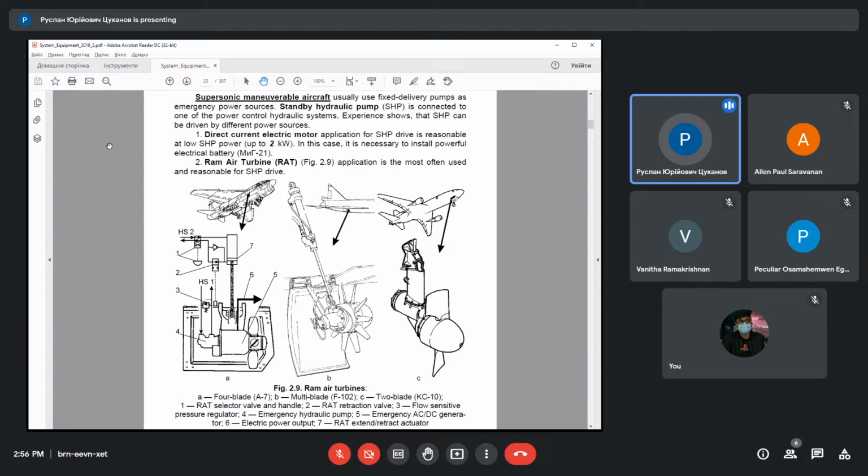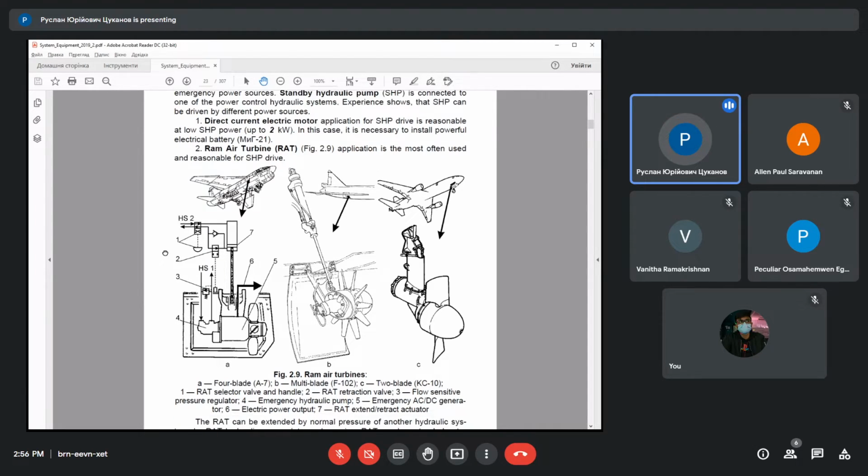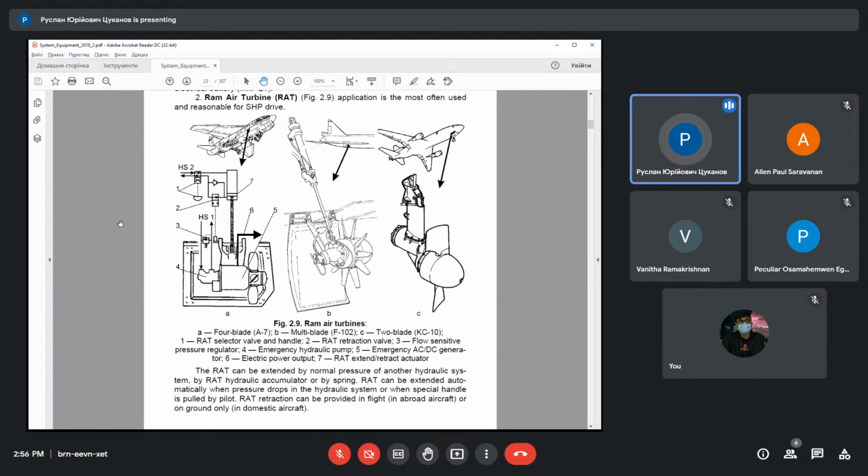If you have more than one engine, in this case maybe an electric drive can be useful, but it is not a principle for military aviation. Most often they use another solution, which is shown in these pictures. Ram air turbine. I consider this solution in detail because it is also used in civil aviation, both passenger and transport. What is this? Ram air turbine. It's a special turbine rotated by ram air and extended in the open air when necessary, usually in case of hydraulic system or main engine failure.